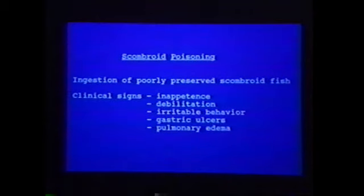Scombroid poisoning. Ingestion of mackerel or scombroid fish, same lesions that you'd see in you or I. If we ate some poorly preserved mackerel, you'd get irritable. My kids always sound that way. Inappetence, debilitation, gastric ulcers, maybe pulmonary edema. These animals get off feed, take them off that, put a new feed into it. They have different stocks to go from. They're very cognizant of their animals. Suggest if they have an animal go off feed, put them on something else. See if the animal will take that. If it goes away, get rid of that fish.